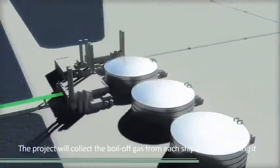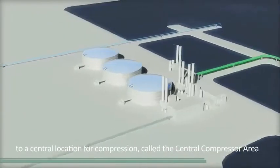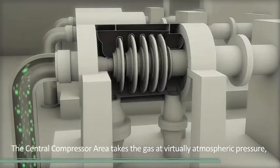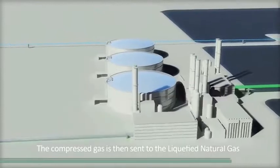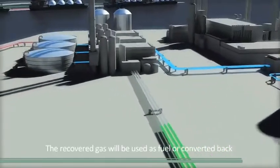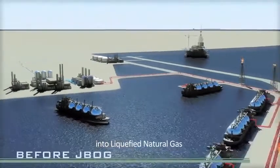world. The project will collect the boil-off gas from each ship berth and bring it to a central location for compression called the Central Compressor Area. The Central Compressor Area takes the gas at virtually atmospheric pressure and compresses it to 47 bar in 3 stages of compression. The compressed gas is then sent to the liquefied natural gas producers of Qatar, Qatar Gas and Ras Gas. The recovered gas will be used as fuel or converted back into liquefied natural gas.